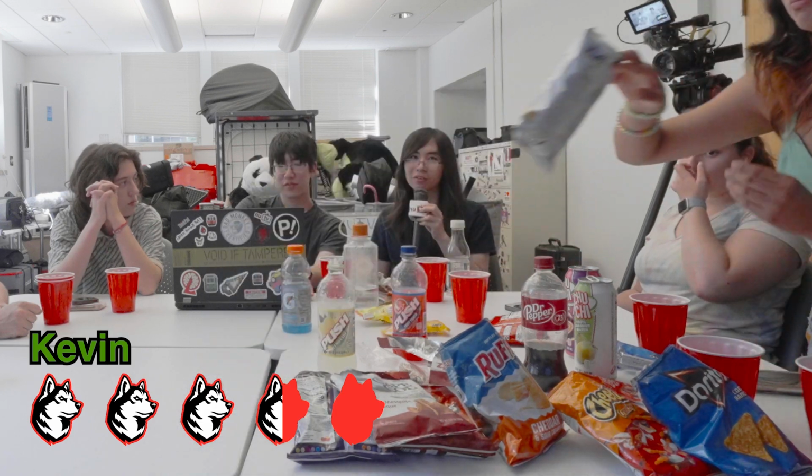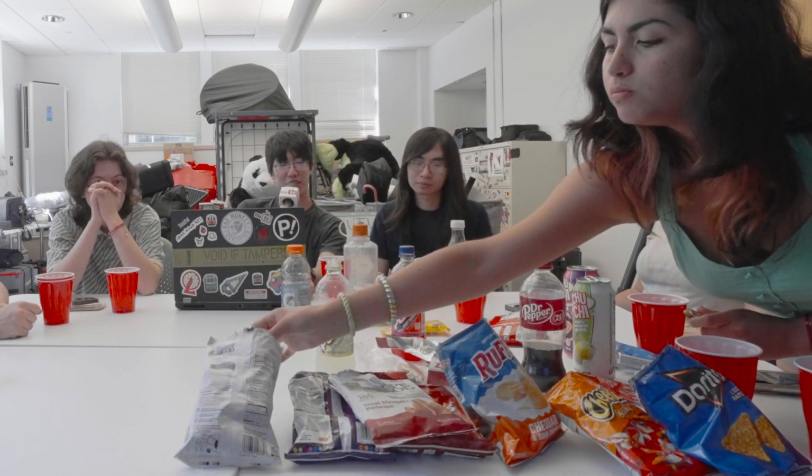4 out of 5. Why are they so fucking expensive, man? I mean, they're good, but I don't know if it's worth the price. 3.5 out of 5. Yeah, so this is $1 per Reese's Cup, which is pretty horrific. I really like Reese's Cups, but because of the price, these are going to have to get like a 2 out of 5.